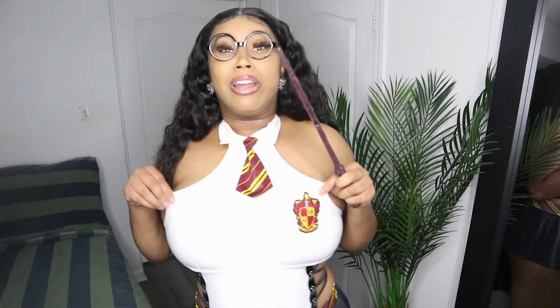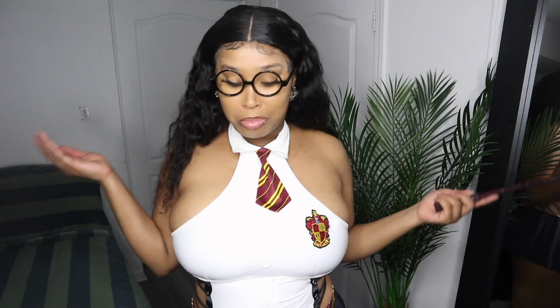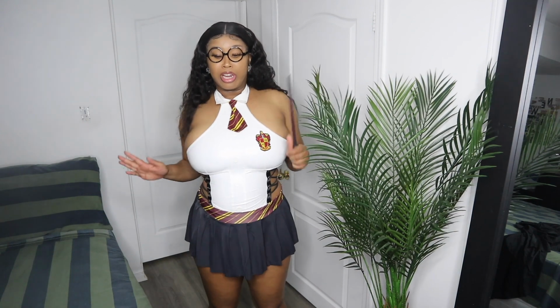you can't do that. Okay, and the only thing is this part is spandexy, so I feel like my boobs will sweat if I was supposed to wear this out to a party. So that's why I'm not really sure about this one no more. But honestly, ordering all the costumes, this was my initial one that I said I was gonna wear. But now I'm just having second thoughts, baby.